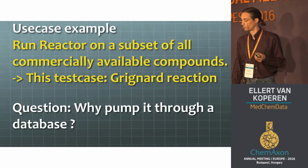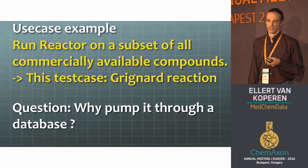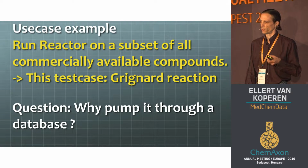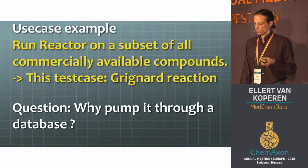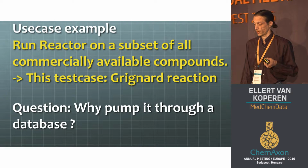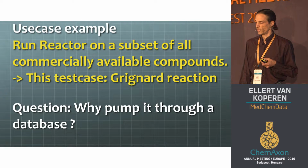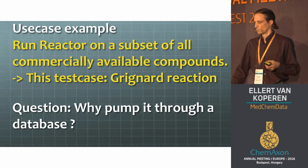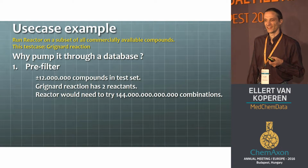When we were at the point of deciding, shall we use Postgres? I was thinking, we should just test it with something mad. And we devised a mad plan, and it was to run Reactor on a subset, well, I call it a subset, but actually it's everything, all commercially available compounds. And we used the Grignard reaction. So the first question occurs again: why pump it through a database? You can just feed it to a reactor. Should work. Well, no, it won't.